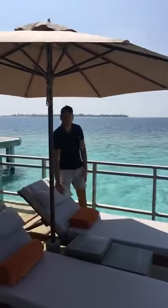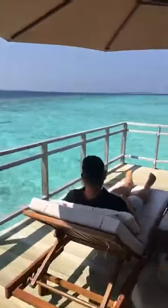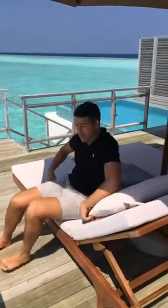So these are your sun lounges here on the decking. Sit out and enjoy that view there. So this is the view you get. So we're filming here for a few days. We're going to be creating some shots for Facebook and Instagram, and showing people the resort. So that's what we're doing here.